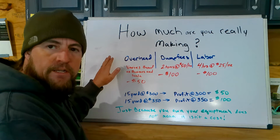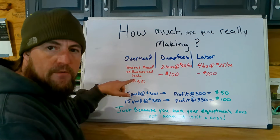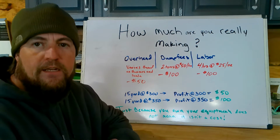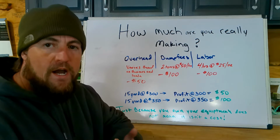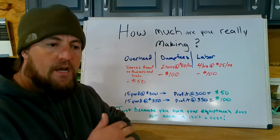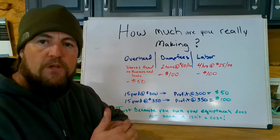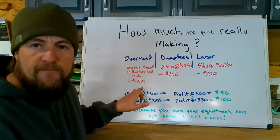Now, let's talk about our overhead. This is going to vary, and for us, our overhead per dumpster, not including labor and dump fees, is about $50 per dumpster. Now this is going to go up or down based on your scale and the amount of overhead that you have. The biggest thing for us and why our overhead is only $50 per dumpster is because of scale. Last year, for instance, we sold over 705 dumpster rentals. If we only sold 350 dumpster rentals, our overhead would have been almost double the $50.